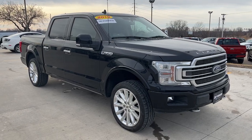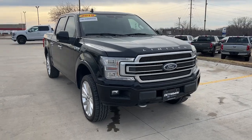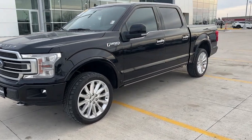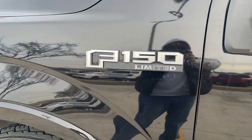Introducing the 2019 Ford F-150. With less than 45,000 miles on the odometer, this vehicle provides excellent value. Enjoy a new level of ease and confidence, whether at work or play, when you're in this F-150.